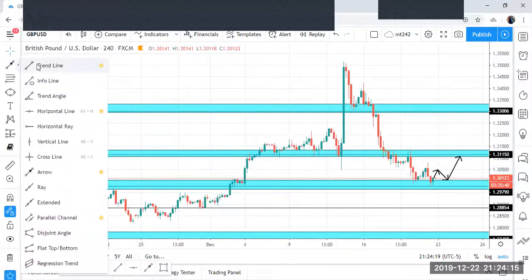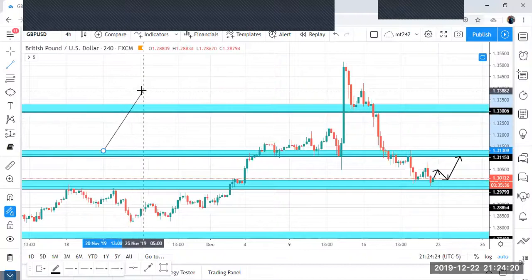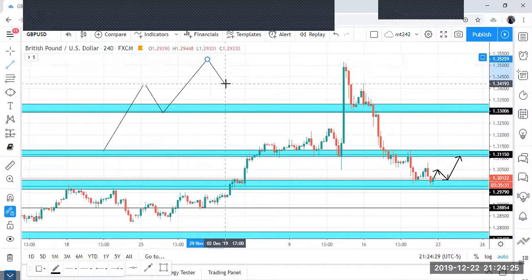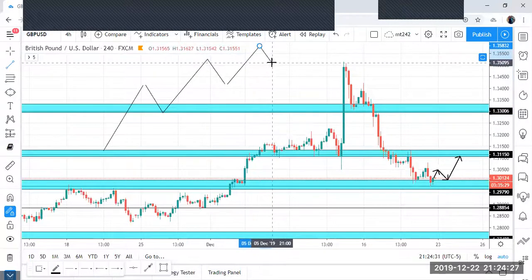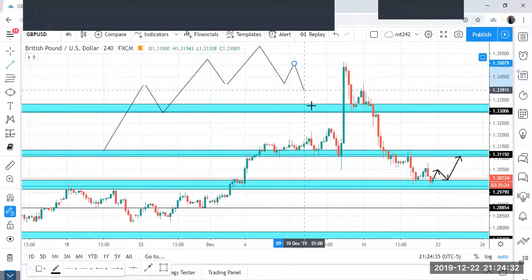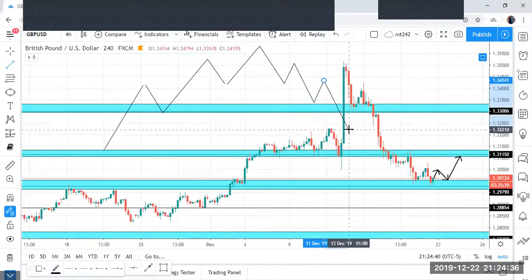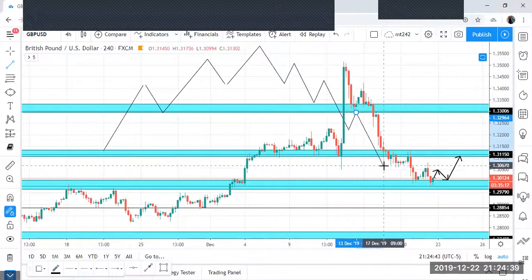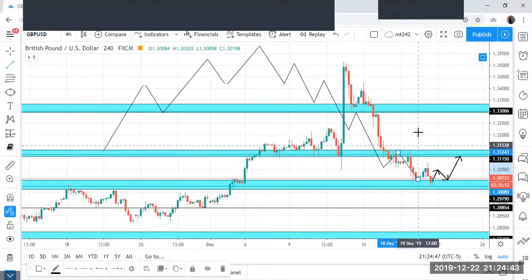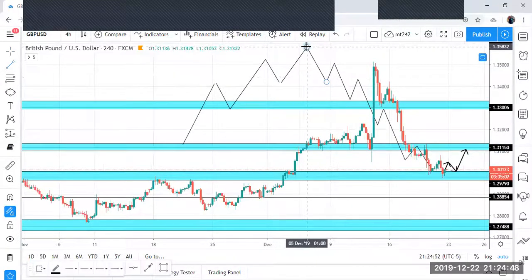That's how the market moves. Goes up, pulls back. Doesn't happen like this all the time, where it's that pretty. But ultimately, that's what we're looking for. Something similar to this, and that's where the trend line comes into play.